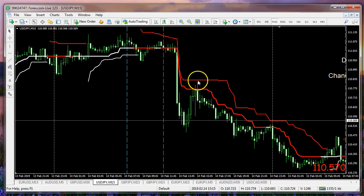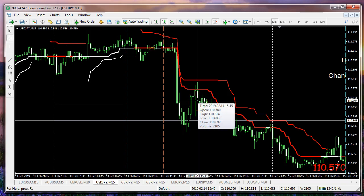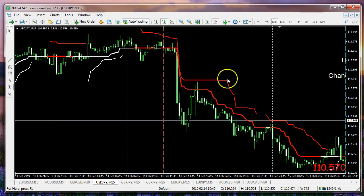We pulled back into the bands here, and you can see that even after this rejection of the trend magic line, even back up to here, a 13 pip risk, we continued on down for 30 pips into the Friday evening session. Okay, so that's our situation. I'm sorry, into the Friday very early morning session is what I mean.